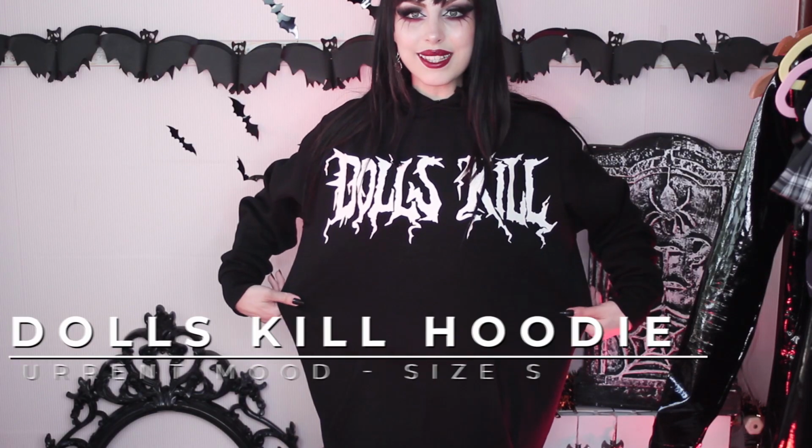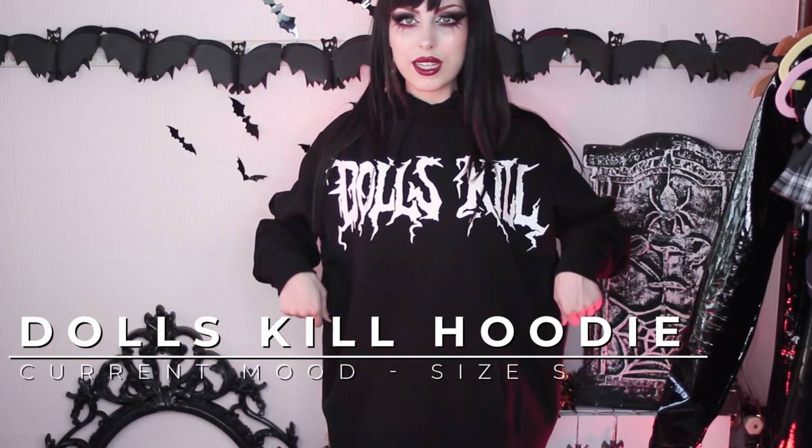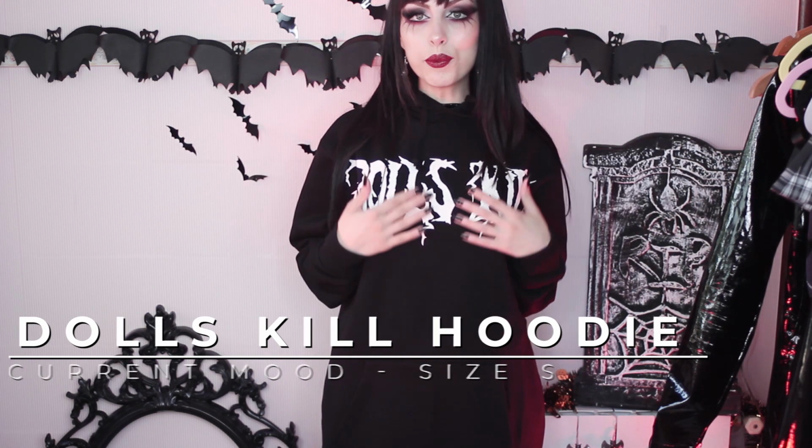As you can see, a size S is pretty big because it's an oversized hoodie. I love the print. The print is super high quality. The fabric is quite thick, so it's for winter or probably for a colder place, because I live in Spain and it's super hot still. But it's really soft on the inside and I just love it.